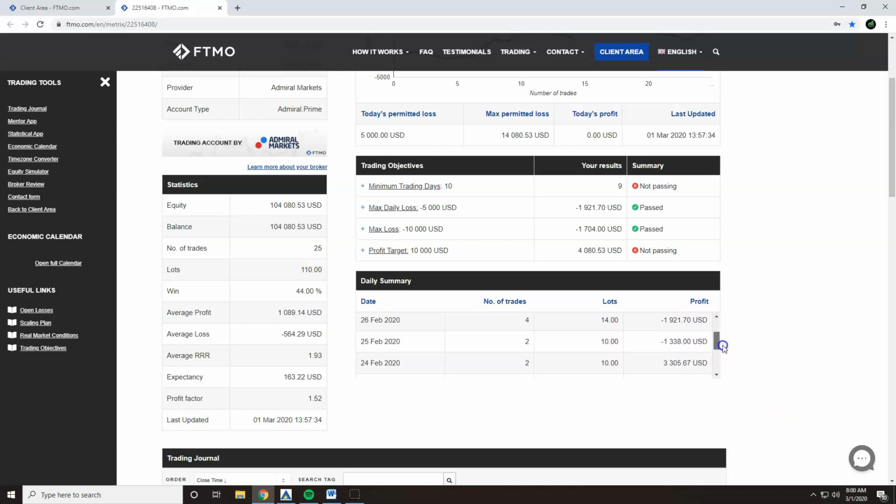All right, day by day here. 24th, 2 trades, 3,300. And then that was Monday, so that was my best day of the week. And then 2 trades on Tuesday. 4 trades on Wednesday. As you can see, 3 losing days in a row. But it's okay. All I did was really lose my winnings from Monday. So we'll just work on getting better from here.